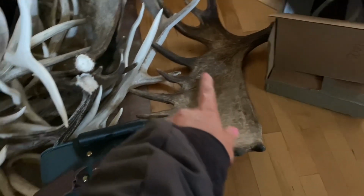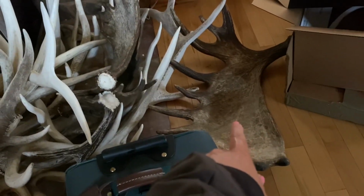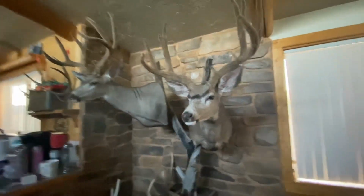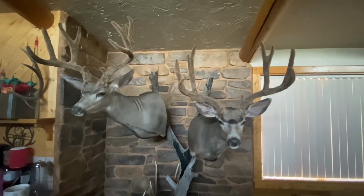Okay, so last time I was in Alaska, I found that guy right there and these other amazing moose sheds. That thing is freaking giant. I still need to display it. I don't know if I told you guys or showed you this yet, but I got this new double pedestal mount for both my velvet bucks that I got with my bow.